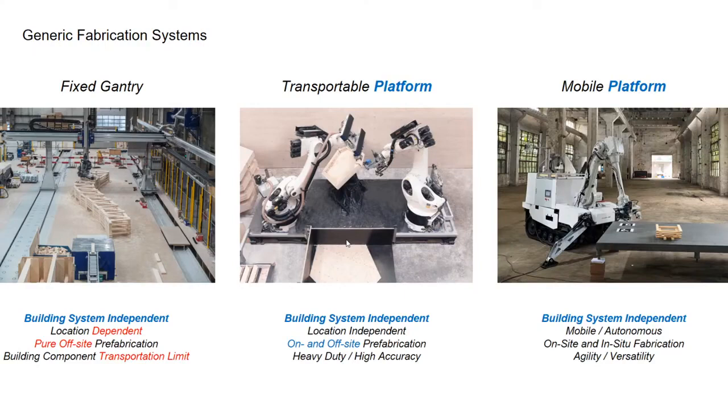And in Tongji, we have a similar system that, additionally to being location independent, is also mobile and autonomously repositioning itself. So this is a system that can really be used not only for on-site fabrication, but also for in-situ fabrication, right? So building your structure really at the place where it's supposed to stay. If you're building a wall directly in the building, then that's called in-situ fabrication. And I guess both systems comply with this kind of flexible platform approach, where maybe one system has the focus laid more on heavy duty fabrication and high accuracy, and the platform that we're using in Tongji is mostly used for agility and versatility.